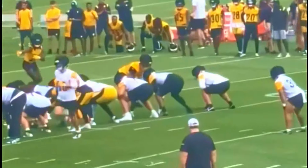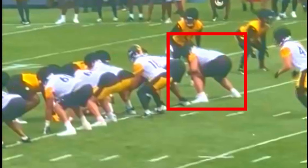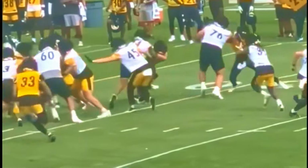But I'm excited for the Pittsburgh Steelers, man. I think there's so much upside with so many of these guys. And I want to just go ahead and wrap this video up showing you guys 2 final plays. They're really not that big of a deal, but I do want to just kind of point it out.